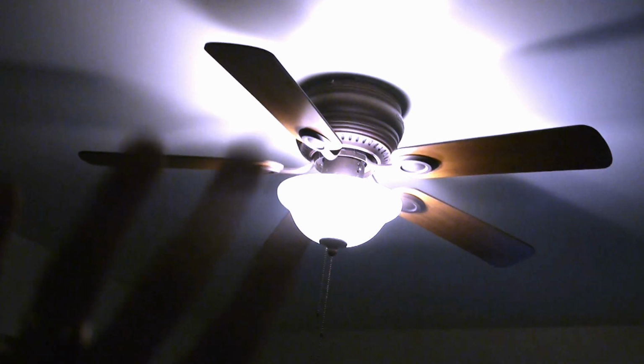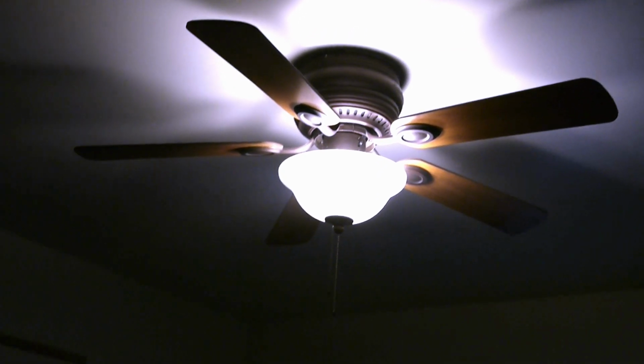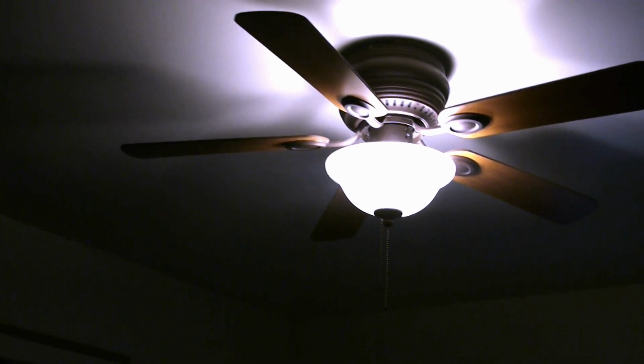This ceiling fan at the time was great, it was new. It's not the original to the room, however, it's old. It's at least over a decade, but I'm guessing it's more like 15 years old. So that has to be replaced. It is definitely not part of the theme that we're going for, and it's definitely not in style any longer.